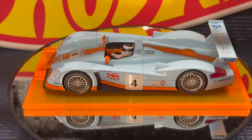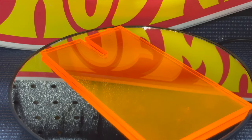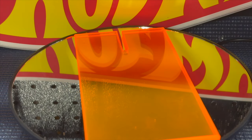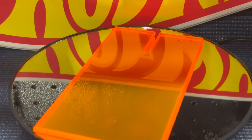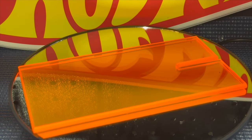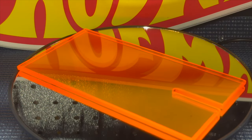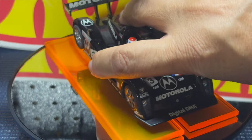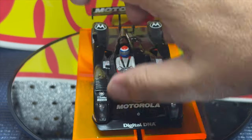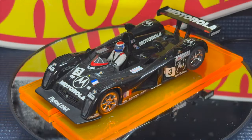And you know what? Let's do another one. We're already here. Again, like I said, the turntable's already rolling. Let's pull another car out, maybe a car that you haven't seen before. So here, this is the 2000 Cadillac LMP. And this is a Scalextric, if I'm not mistaken. It says Hornby on the bottom, so I'm assuming it's a Scalextric.